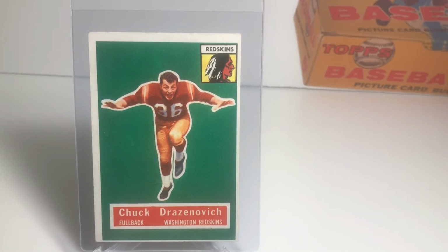I'm going to continue looking at the 1956 Topps football set here as we do a set spotlight. We're doing cards number 37 through 42 today, which will officially put us a third of the way done with the set, which has 120 cards in it.